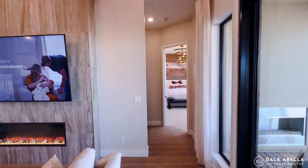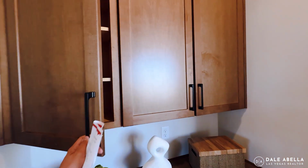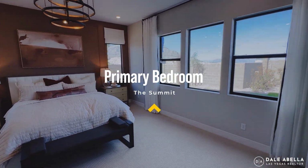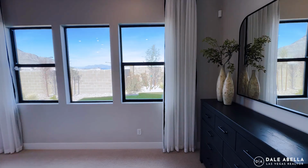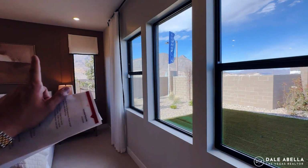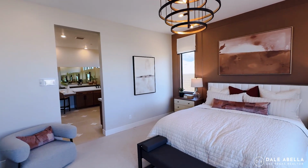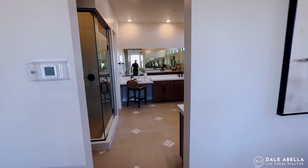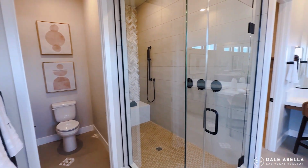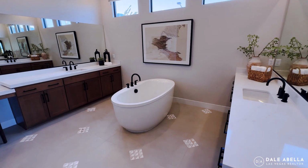Okay, guys, so let's take a look at the primary bedroom. Cool, so you got some cabinet space here, which is nice. Okay, so welcome to the primary bedroom. Okay, ooh, really nice bath. Plenty of windows here. You're gonna get some nice lighting. Wow, okay. So it looks like we have your toilet room here, your walk-in shower. You have his and her sinks, and then right in the middle, you're gonna have your tub.